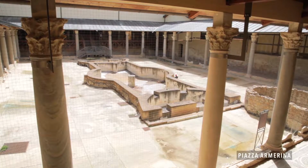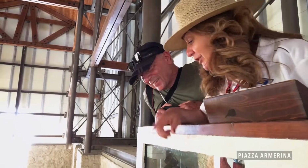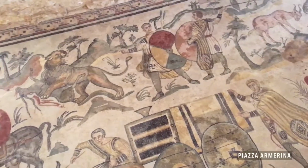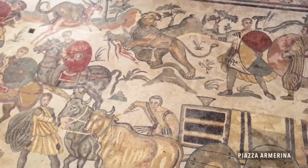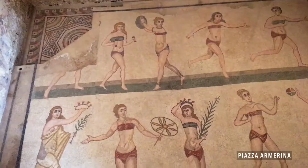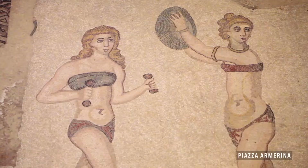The Roman villa of Casale, that was incredible to see all these mosaics. I could not believe they were so well preserved. We are talking about a villa that had about 60 rooms inside 1,700 years ago.